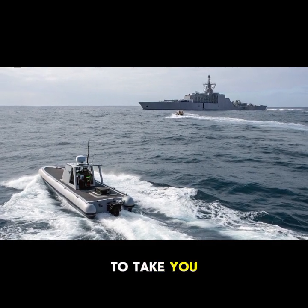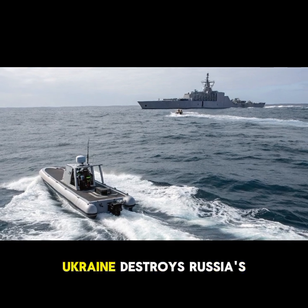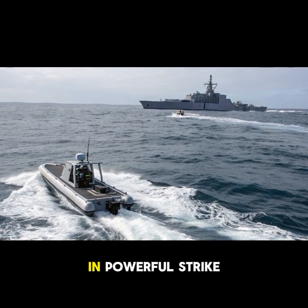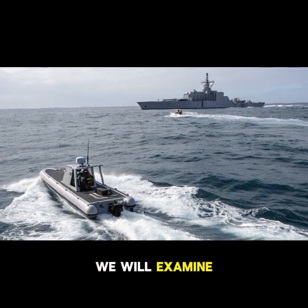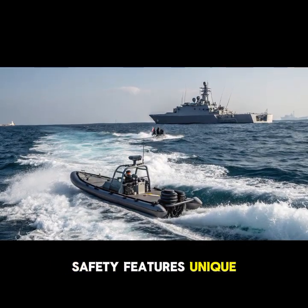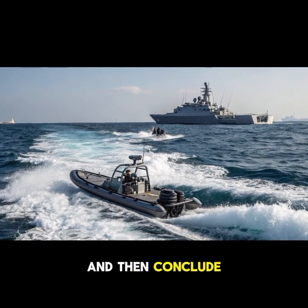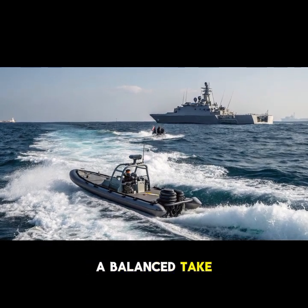Today I want to take you through a deep, in-depth review and explanation of the breaking news: Ukraine destroys Russia's Black Sea fleet in powerful strike. We will examine exterior, interior, performance, safety features, unique selling points (USPs), price or strategic cost, and then conclude with implications in a balanced take.